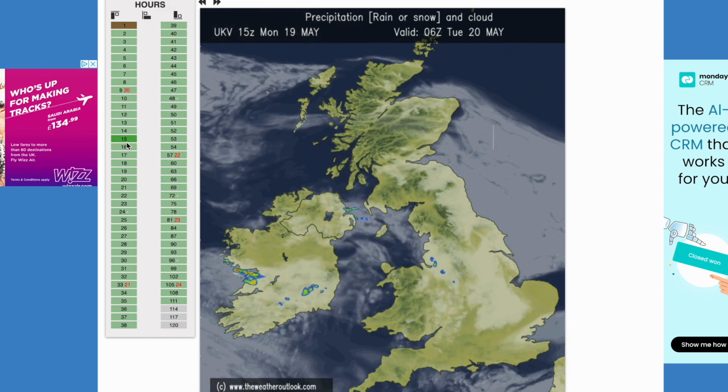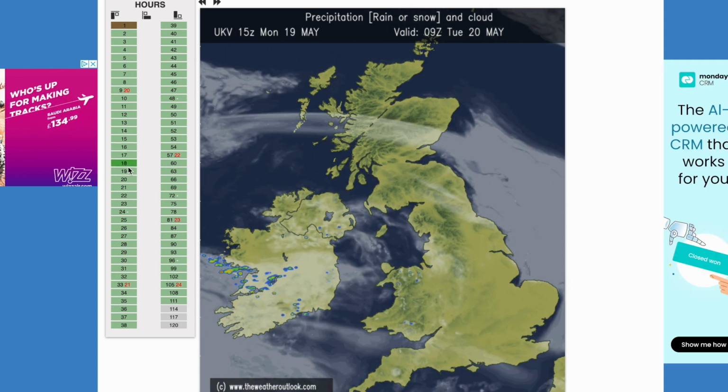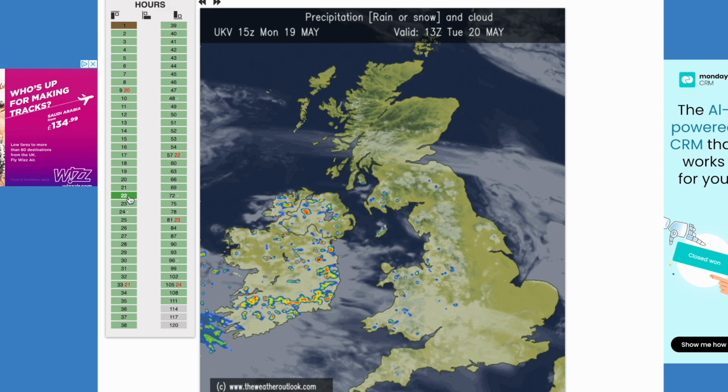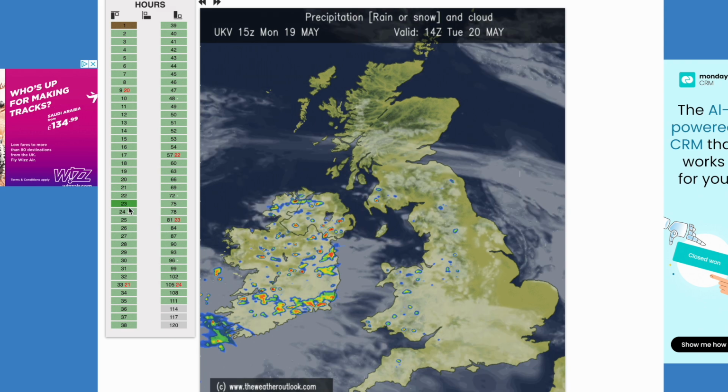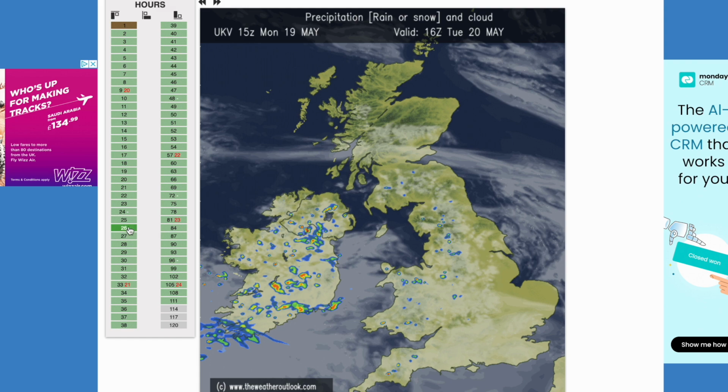Progressively into Tuesday, a bit more in the way of cloud during the morning, but hopefully that will burn away before a few heavy thundery showers once again break out in the west during Tuesday lunchtime and progressively become a bit more widespread during the early part of the afternoon. Mainly for Wales, southwest England and Northern Ireland, Republic of Ireland.